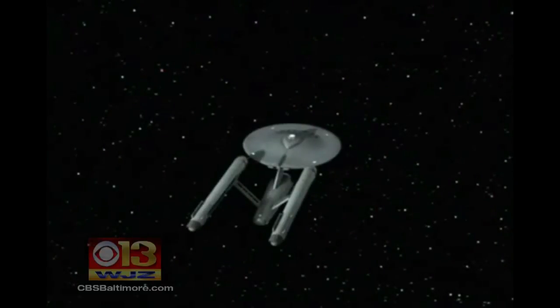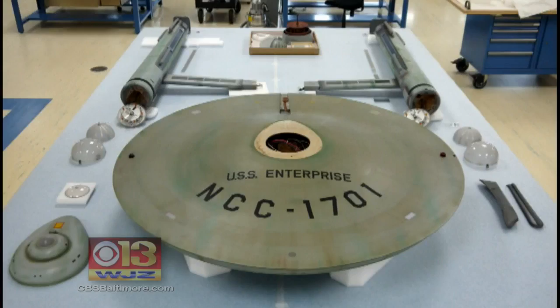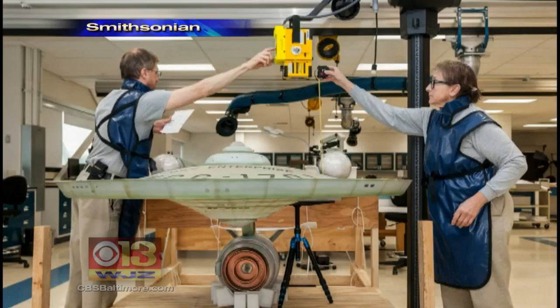Ship's damage, minor. But it still took a lot of work by the Smithsonian's restoration experts to bring the original Star Trek Enterprise back for a rerun. It's about 50 years old, and we did a lot of restoration over the last 2.5 years to get it to the state it's in now.